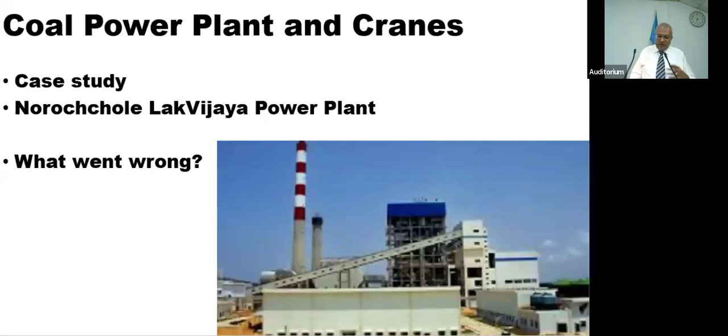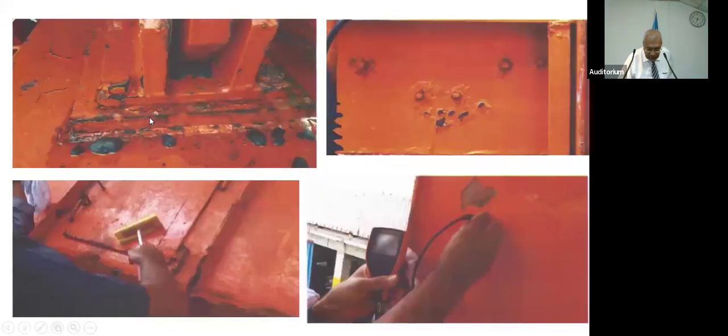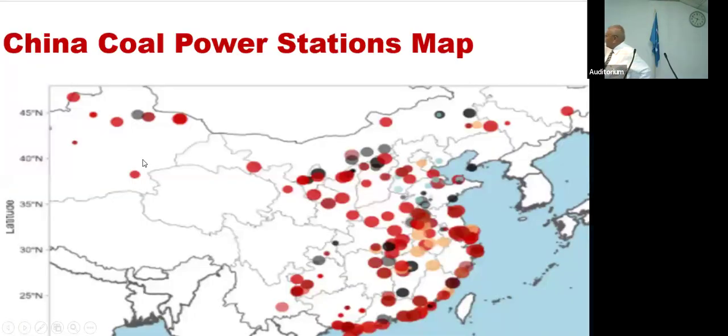Now this is a very funny situation where Mr. Aruna got involved. Now the Lakvijaya coal power station, remember they are breaking down every day. There's an issue for that. This is China. China is a big country with so many coal power stations. They are very powerful, but we have only one. Now that one is the C2, C3 area on the list. The water is coming from the Yellow River and Yangtze River, so no corrosion in the water. What the Chinese did was take a model from that point and put it in the C5M. They took the C2 power plant design and fixed it at Norochcholai.